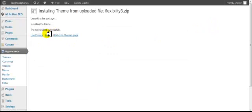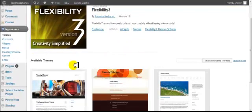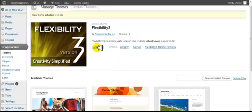So we need to activate the theme. I recommend using Flexibility 3 for all of your niche sites, no matter what it is you're working with, either Amazon, ClickBank, whatever. Flexibility is what we recommend. Okay, so we have our main plugins, and we have our theme installed.